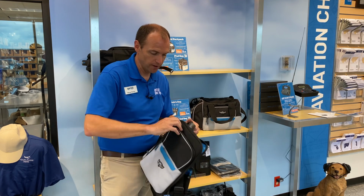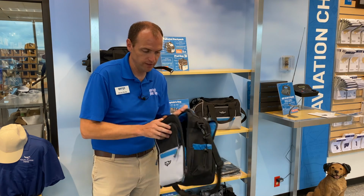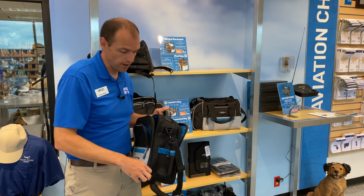Has a nice organizer pocket on the front. We can embroider it, we can do anything. This bag retails for around $70. The backpack is around $100.